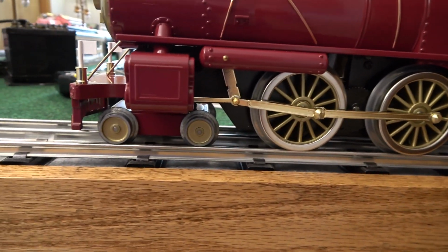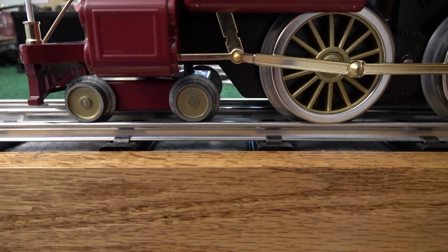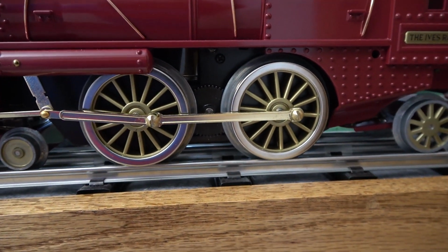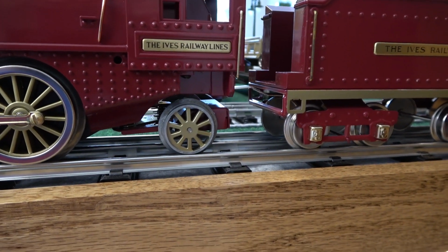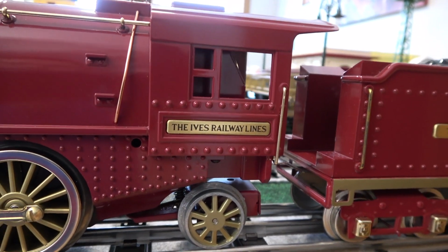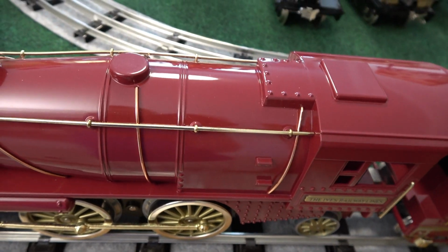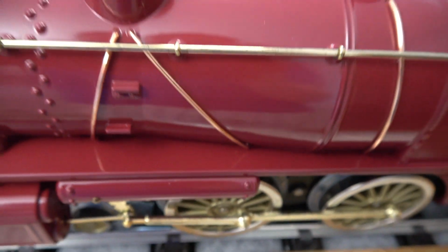The wheels then have gold in the center of them for the pilot. The spokes are gold, and the drivers are all gold. And then the rear trailing wheel spokes are also gold. And of course you get the Ives railway lines. And then of course you have all the brass and gold trim. So this is gold here. These little ones right here are brass, so they change colors.